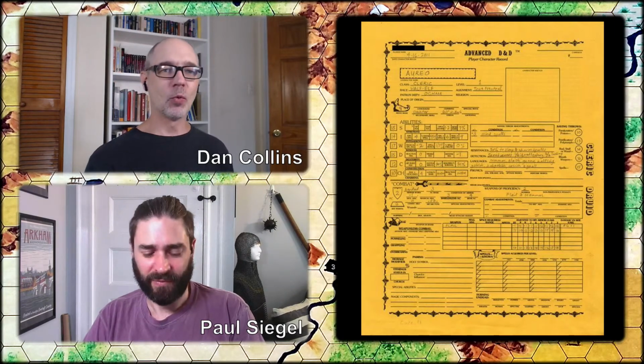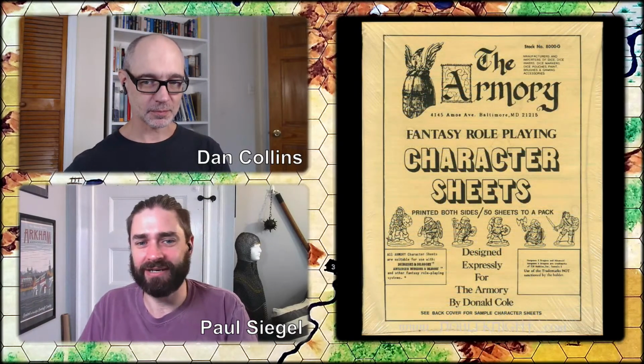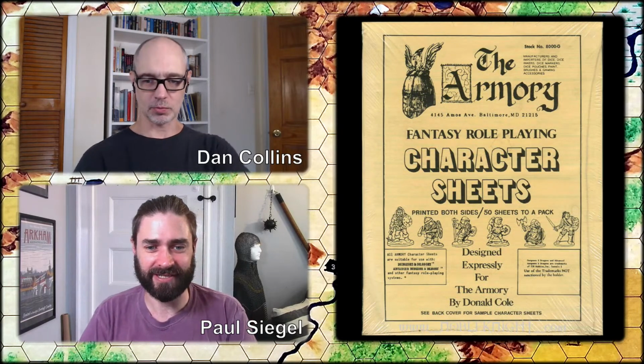And that's probably maybe the high mark for leaning into it being really complicated. Well, speaking of complicated, let me share what I had. I never bought the booklet that came with these things, but what I did have was a pad of Armory character sheets.